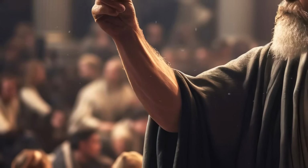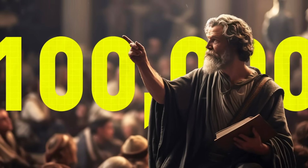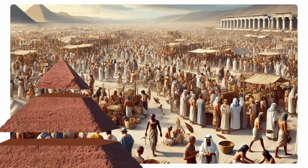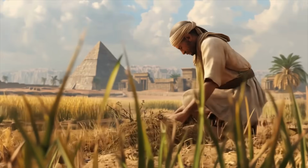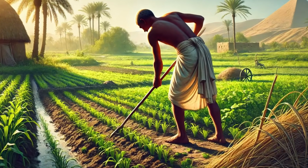There's more. Herodotus also dropped a mind-boggling number on us. 100,000 men were supposedly involved in this pyramid extravaganza. Did they hire the entire Egyptian population? Well, it might not be as far-fetched as it sounds. These men were probably mostly farmers, so they probably focused on the pyramids when there wasn't much work to be done in the fields.